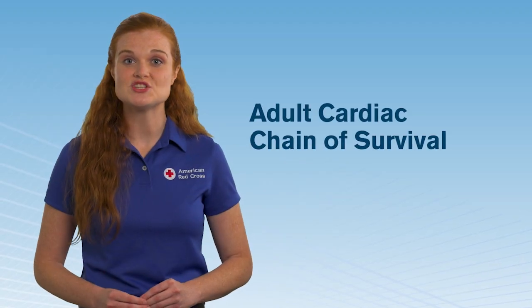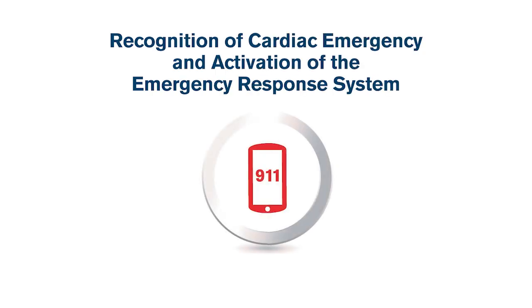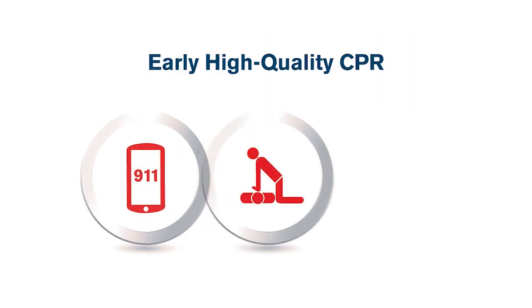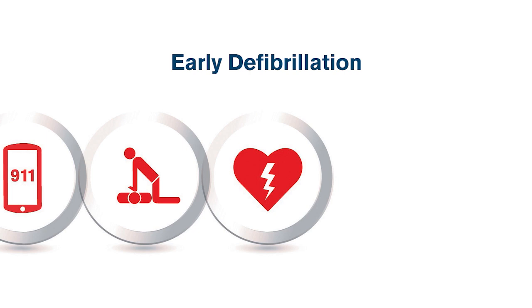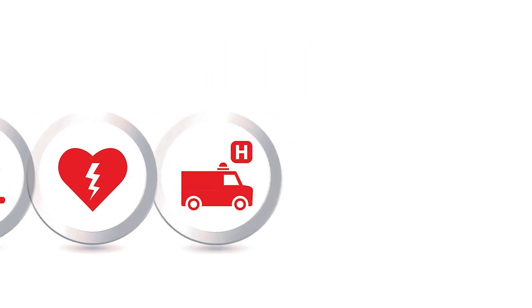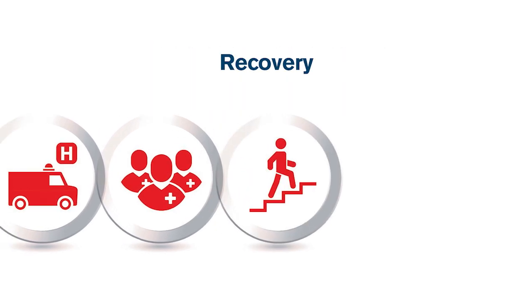Let's take a look at the adult cardiac chain of survival. First, there is a recognition of the cardiac emergency and activation of the emergency response system. Then, early high-quality CPR, followed by early defibrillation, advanced life support, integrated post-cardiac arrest care, and recovery.